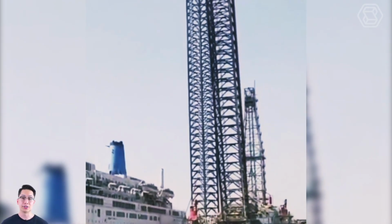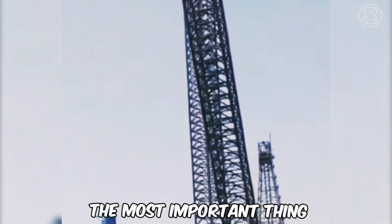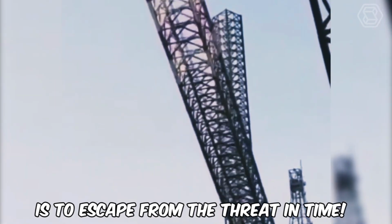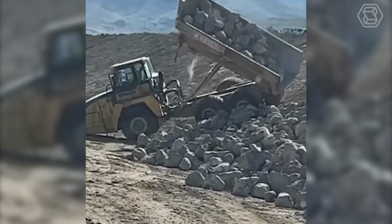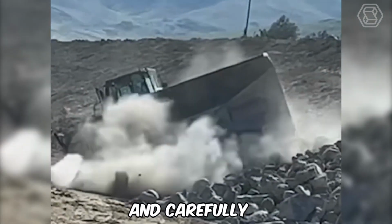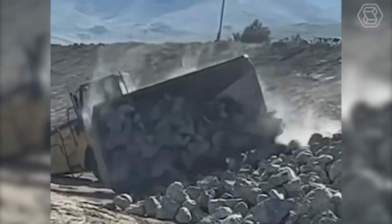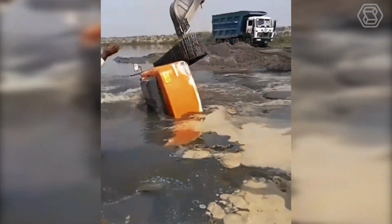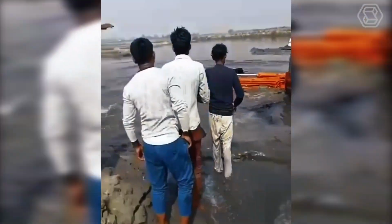Sometimes, even the largest and most robust structures can succumb to technical failures. At such times, the most important thing is to escape from the threat in time. Although the stones are not giant, they are quite heavy. Such a load should be handled gradually and carefully. The cleanliness of the machinery certainly needs to be monitored, but clearly not in this way.